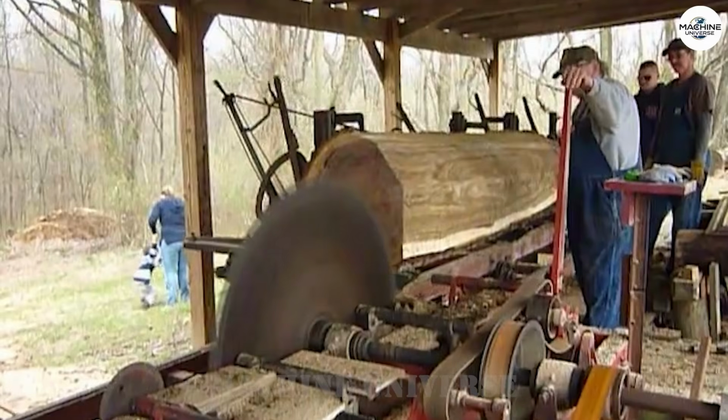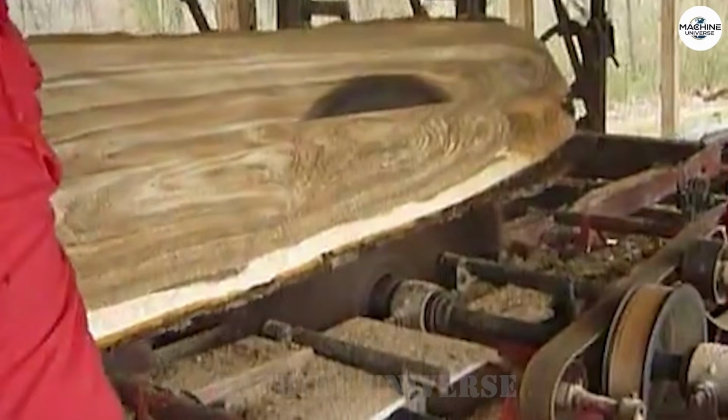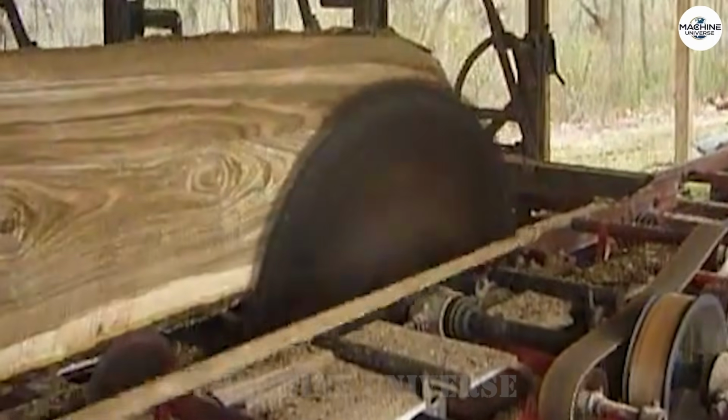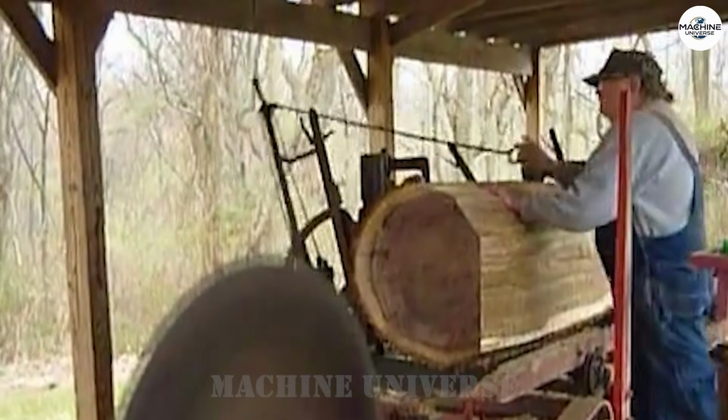Standing there, hearing that old Frick blade bite into the walnut. It's like watching history come alive. You can almost smell the sawdust and feel the vibration in your chest.